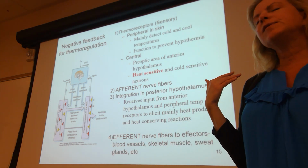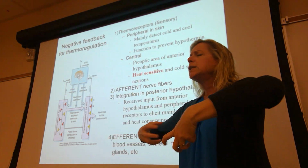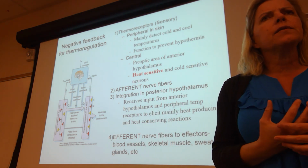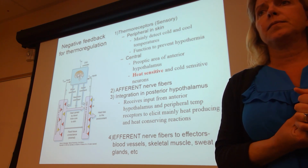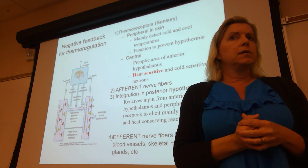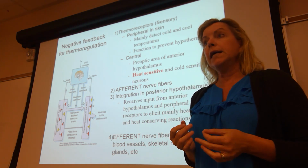This is where we have centers that can tally, collect the data, and then interpret it. The integrative center for thermoregulation is your hypothalamus. So the hypothalamus is going to tally all of this incoming data. And it's going to make a decision on what to do about it, if at all.